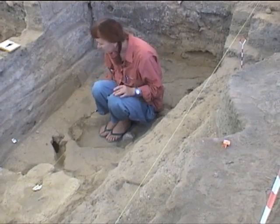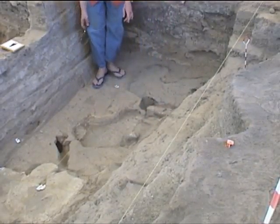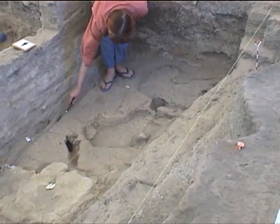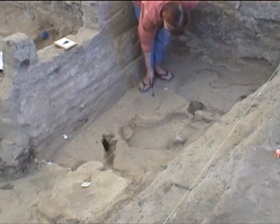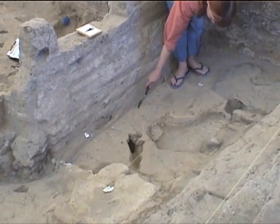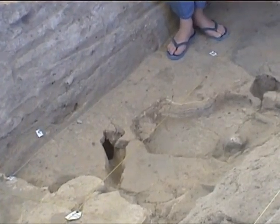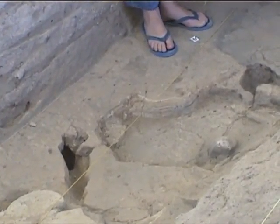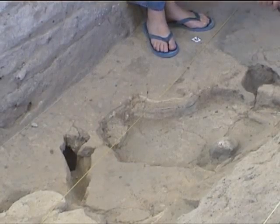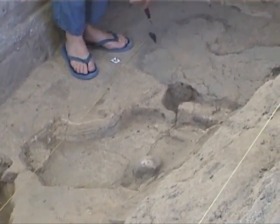Below that, the next floor that we had, which we have also removed partially, here we have these gray remains of it, we are already on the packing of that floor because the floor was a very thin layer of gray. That's our floor two in this area, and presumably this was the floor at the time when this fire installation or this oven was in use.